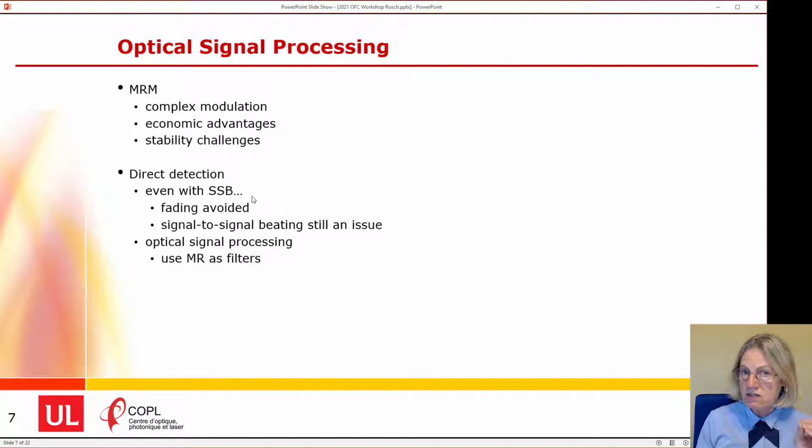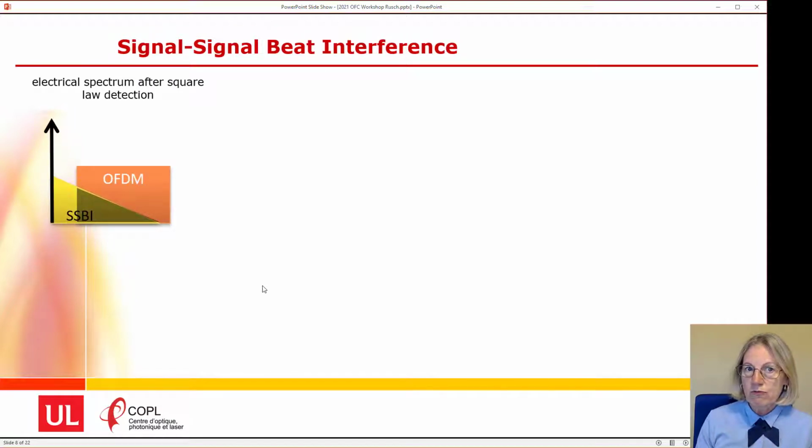So even if we use single sideband modulation and fading is avoided, we still have to worry about the signal-to-signal beating. So just to briefly remind you of what SSBI, or signal-signal beat interference, is, this is the electrical spectrum after square law detection for OFDM. We have the carrier, which becomes a DC component in the electrical domain. The OFDM signal has beat with the optical carrier to create this nice rectangular spectrum. But the OFDM signal in square law detection beats against itself. And this creates what we call SSBI.